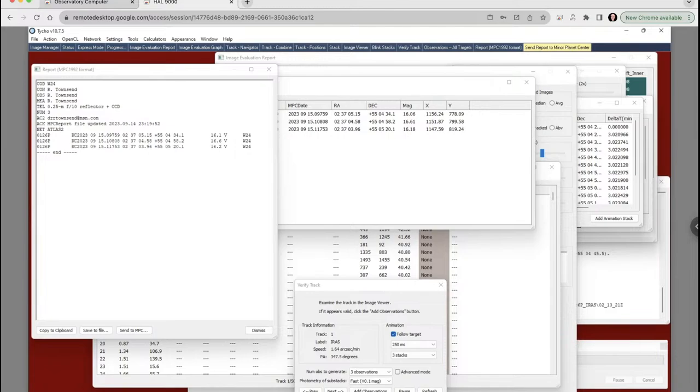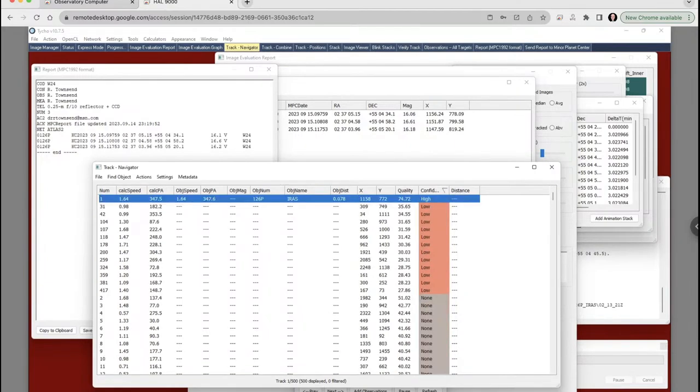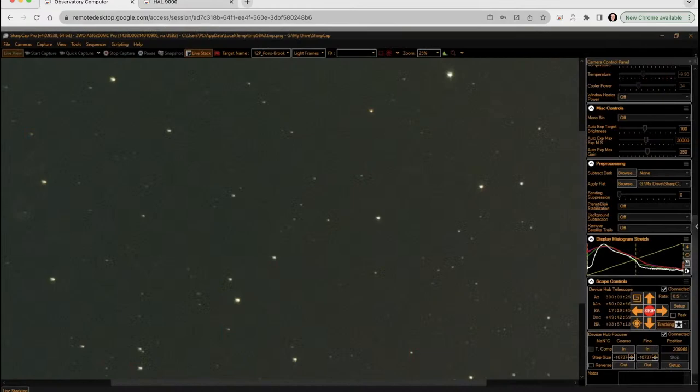That's a magnitude 16 comet, and we just sent the report in. Anything else here? None of these are known objects. That's the only known object that we found, and that's to be expected. The only other asteroid that was in that area was a magnitude 23 asteroid, and I didn't really expect to see anything, but we definitely got that comet. So that's one comet, and we measured the orbit and we reported it in.